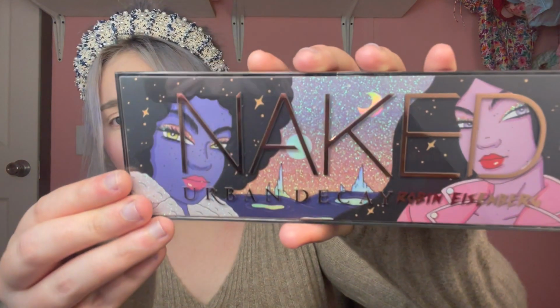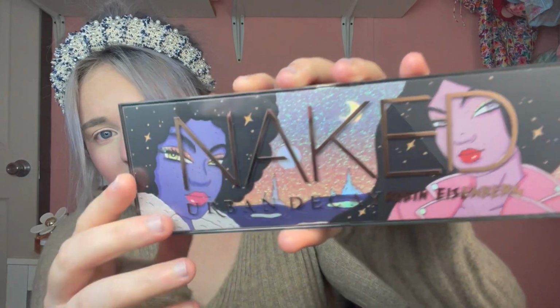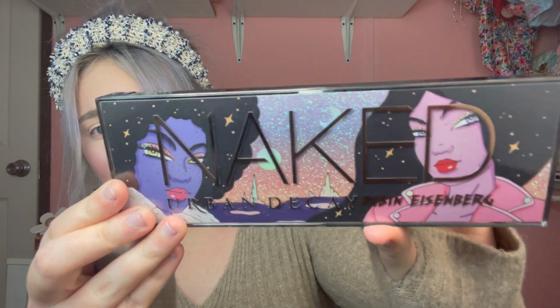So the last palette that I picked up from Urban Decay was the She-Hulk palette. I wasn't that crazy over the palette, I'm not going to lie to you guys. I've seen people use it. I've seen the swatches and things like that. I think it's absolutely stunning, and this is one that I would probably recommend. Now, I can't say it from my own experience, just from what I've seen. When you take it out of the box, this is what it looks like. You can definitely see all the glitter on it. It's absolutely stunning. I think it's really cool.